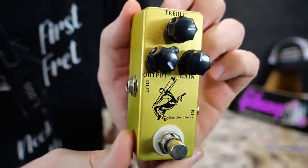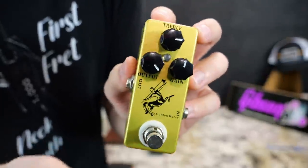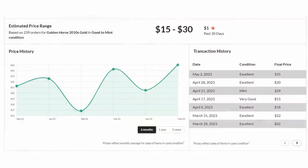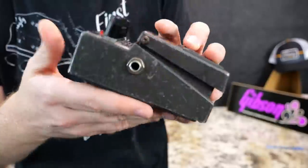So this is supposed to be like a budget Klon in a much smaller profile. We'll see how it sounds. He was saying it was his favorite out of the three, despite it being the cheapest. Brand new, they're running about $35, but since there's not a lot on the used market, seems they sell between $20 and $30. And then everyone's favorite, Metal Zone.